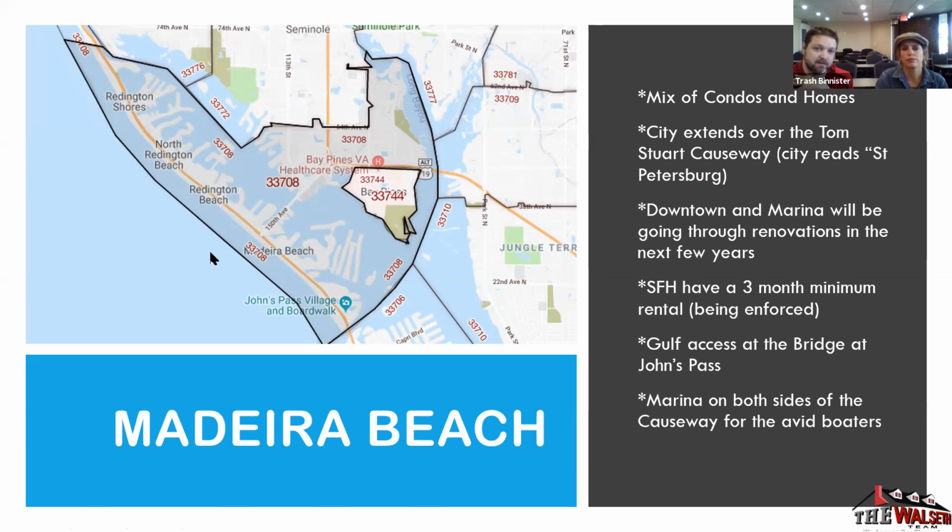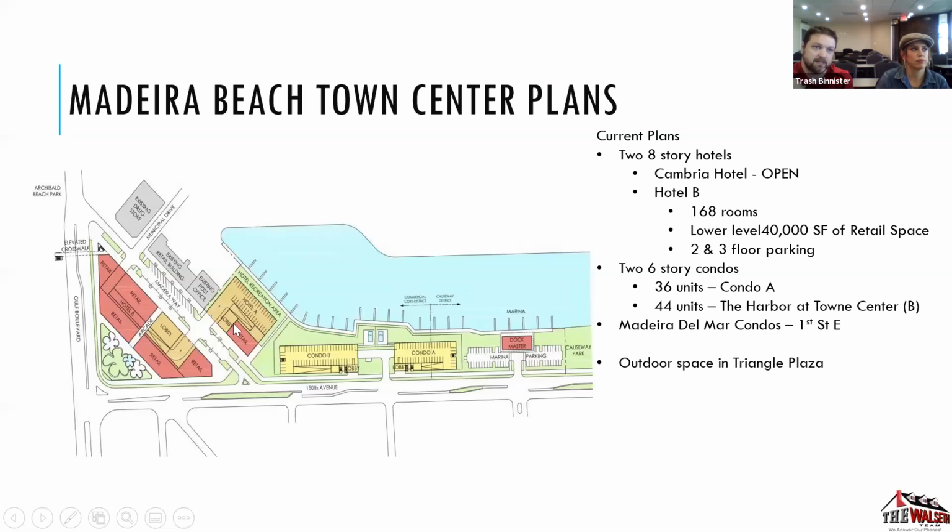So we have the Cambria and Cambria Club already put up. And then the one across the way is also going to be a hotel with some retail in it. Cambria has a rooftop bar and I guess micro restaurant. And then the Madeira Beach Town Center is collectively the entire plan. So the 2 condos going up are going to be right next to the Cambria.